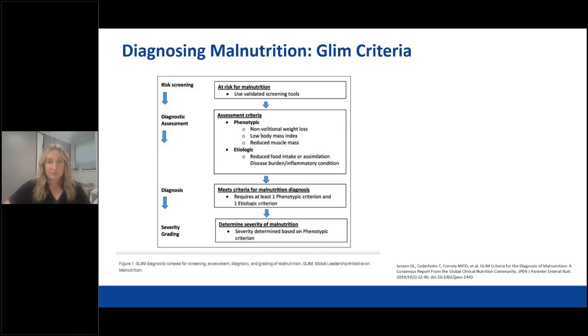Recently, the Global Leadership Initiative on Malnutrition has come together to establish further guidelines. The basic principles are the same as ASPEN, evaluating etiologic criteria like inflammation and reduced intakes, as well as phenotypic criteria regarding weight loss and a physical exam. GLIM is not meant to replace the ASPEN guidelines, but rather supplement them. Additionally, GLIM is an excellent tool for institutions where access to a dietitian is limited, and the physicians and independent practitioners are evaluating malnutrition without the help of a credentialed RD.